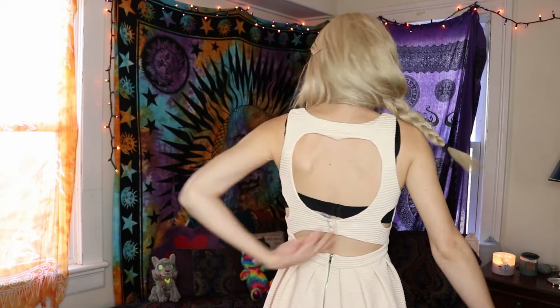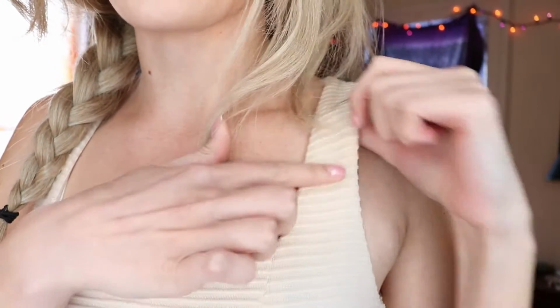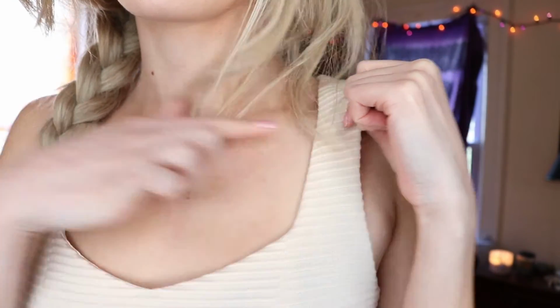But it's really cute. It's kind of like got stripes, but only in texture, not in color. And it's like open in the back and on the sides. And just so you can see the bottom, I'll stand on my bed. This is the skirt. I love skirts like this that kind of like flow out. And here so you can see the pattern close up. It just got these like stripes like I was saying.